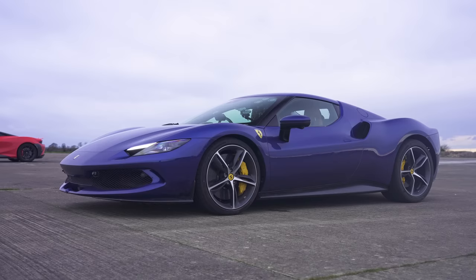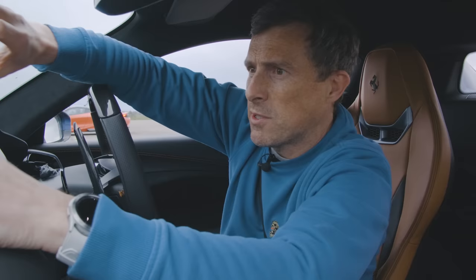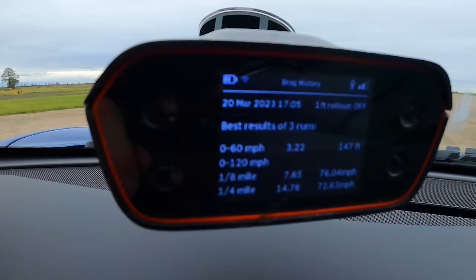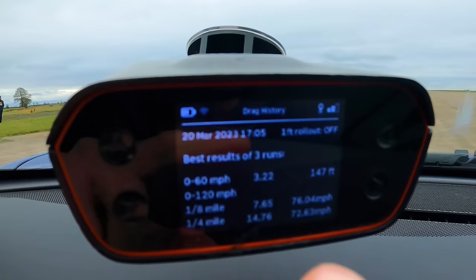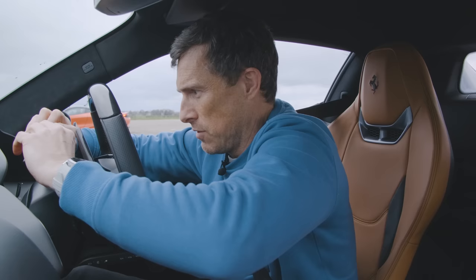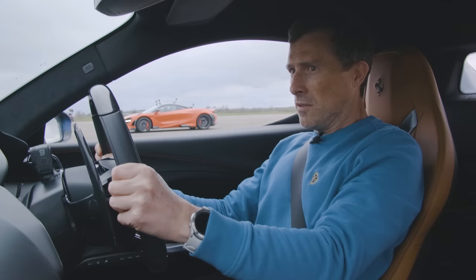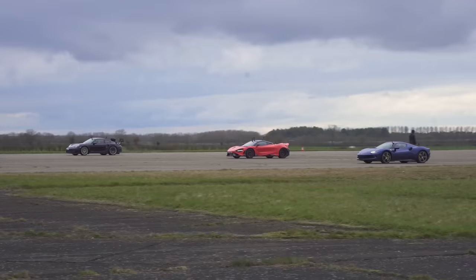I just want to show you something before I launch it without launch control. So here's my specialist timing gear here. You can see that it did a 3.22 to 60 miles an hour with launch control, and it hadn't cut out by that point. So that's a good launch. So I'm gonna launch it without launch control. As long as I'm close to that number, I know that it's a fair launch. 3, 2, 1. Come on! It's actually better.